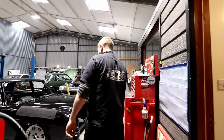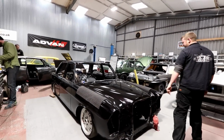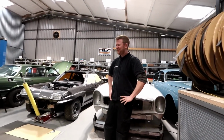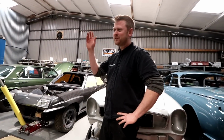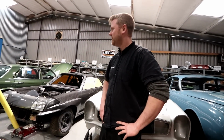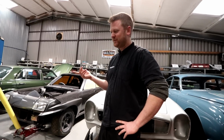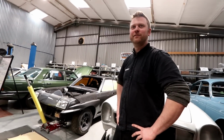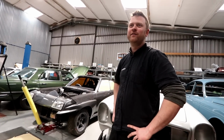Let's have a look. Oh my goodness, how amazing. Yeah, there's a few nice things in here. There's quite a lot going on, and customers bringing cars for so many different reasons. Some of them are motorsport builds, some of them are just road cars. Some of them are literally daily drive cars that we're building for people to replace a modern car that they've got fed up with.